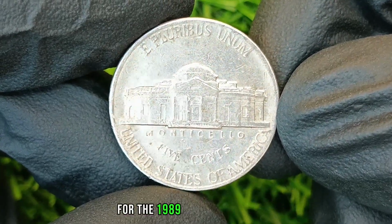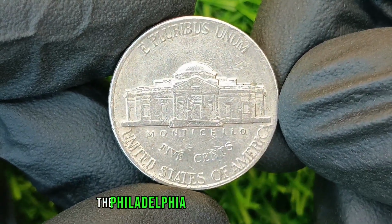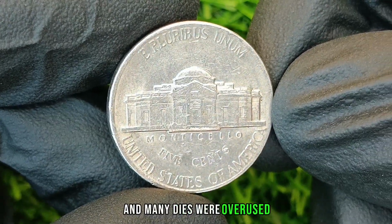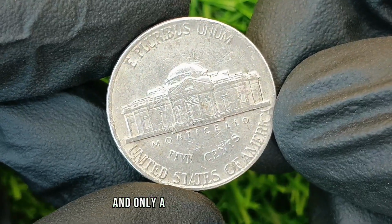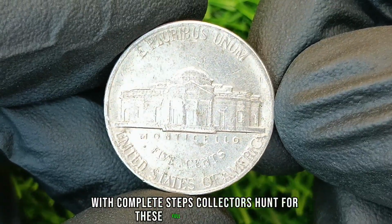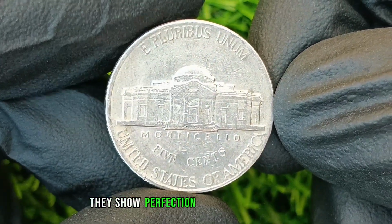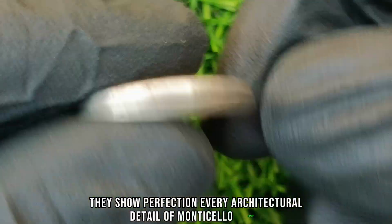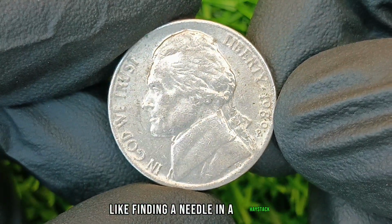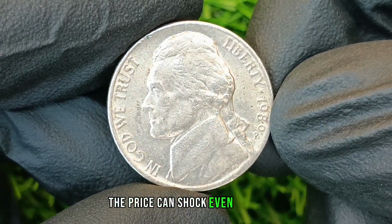For the 1989 P Jefferson Nickel, full steps examples are extremely hard to find. The Philadelphia Mint in 1989 produced coins under heavy demand, and many dies were overused. That means weak strikes were common, and only a very small number of perfectly struck nickels survived with complete steps. Collectors hunt for these full steps nickels because they are the truest representation of the mint's craftsmanship. They show perfection, every architectural detail of Monticello sharp, flawless, and bright. Finding one in pristine condition is like finding a needle in a haystack. And when one of these rare, high-grade examples appears at auction, the price can shock even seasoned collectors.